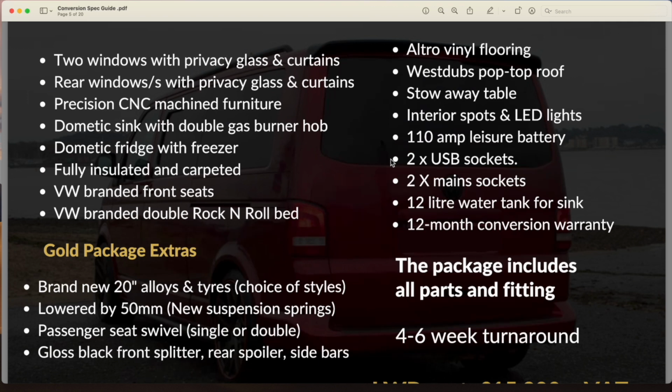As part of the gold package, we also fit a swivel seat on the passenger side. So whether you've got a single seat or a double seat in your van, we will put a swivel on there so that you're able to swivel the seat round, and that really adds to the kind of experience of being in the back of the van. So this is something that most people want, and that is part of the gold package.